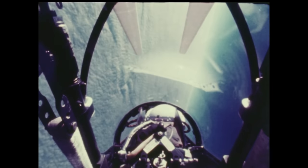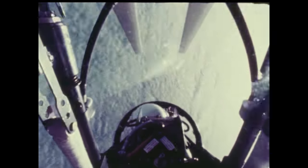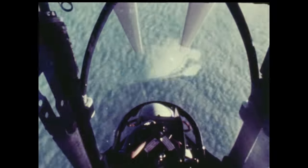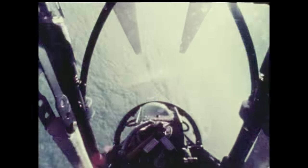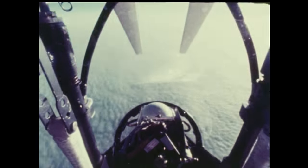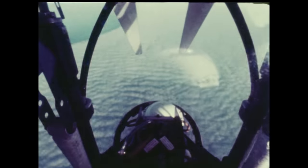Now for the spin, filmed from the rear cockpit of a two-seater aircraft. As you can see from the effect on the pilot's head, it's a highly oscillatory motion. It's bound to be very uncomfortable. Recovery in this case was achieved by using an anti-spin parachute. As I mentioned earlier, we've not been able to demonstrate recovery using conventional flight controls for the two-seater aircraft.